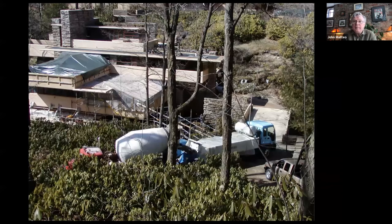So here's the work, which was done in the winter to minimize the impact on the tours and visitation. So there were roofs over the structure to allow for some heating in those internal spaces. And here are the concrete trucks. We're going to pour some concrete in the living room.